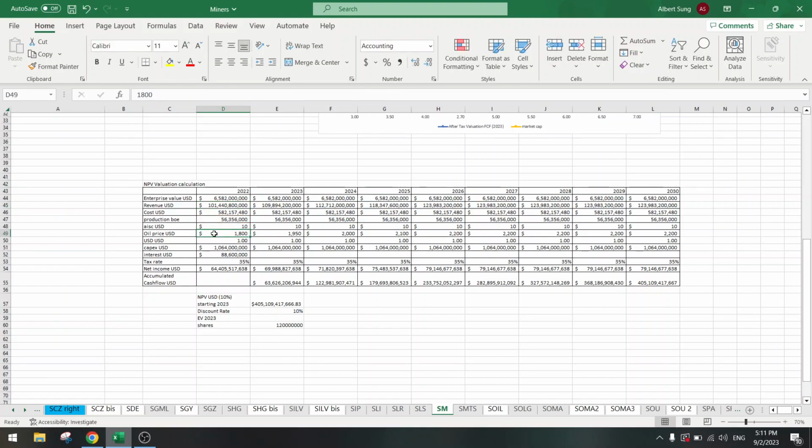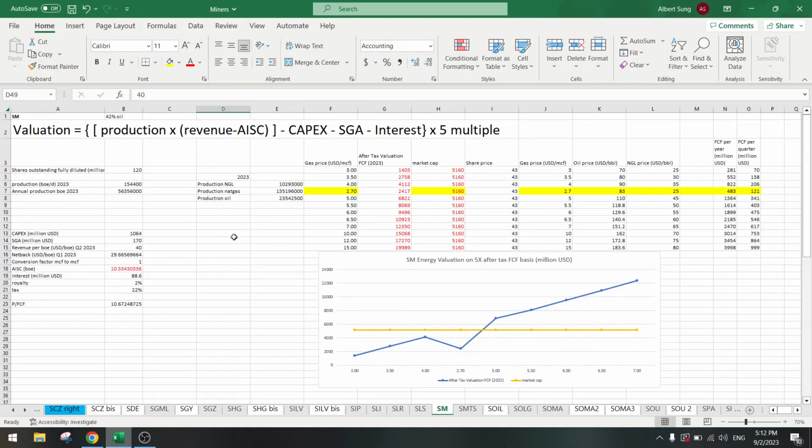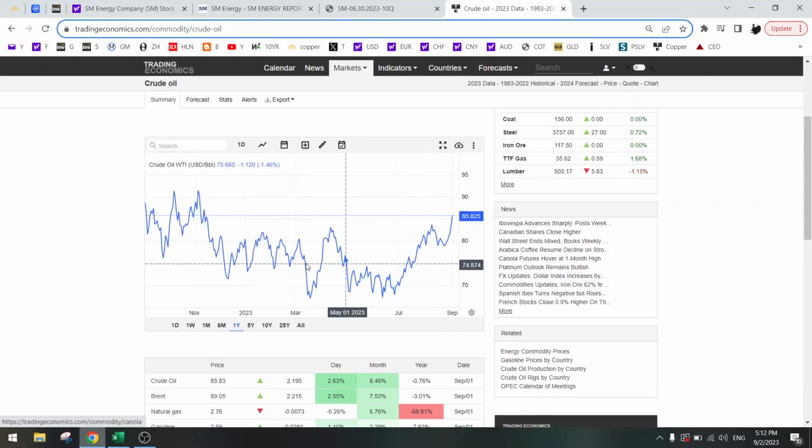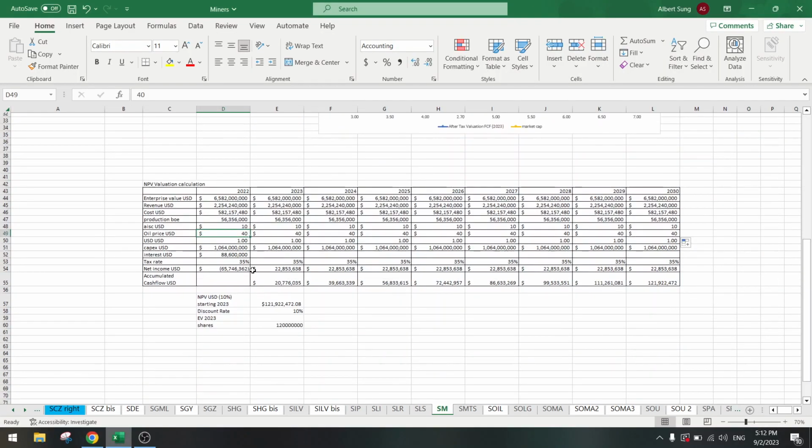Yeah, the oil price that they use is 40. And 40 was for the second quarter. But currently the oil price is already 20% higher. 15% higher. So let's say this is going to be 15% higher. That's 46.